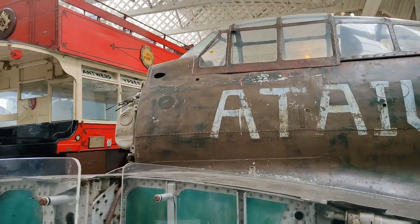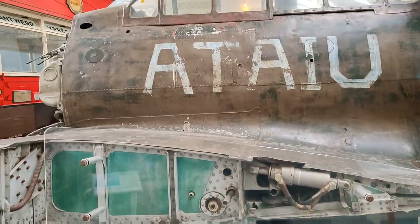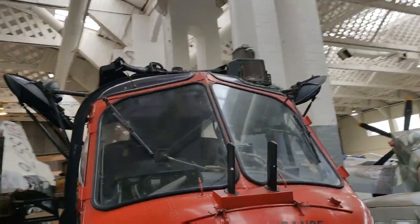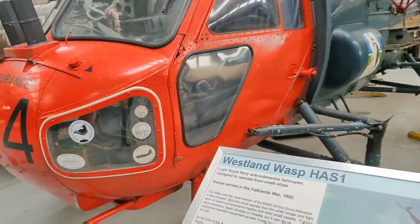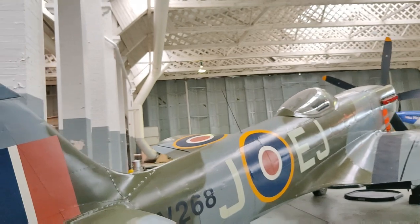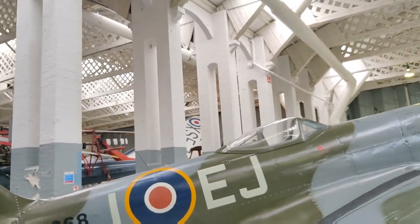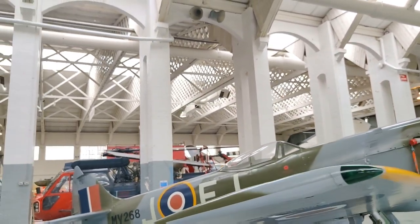The most successful Japanese fighter aircraft of the Second World War. The cockpit section. Looking at the bullet holes and things, I don't think this one was very successful. HMS Endurance. The Wasp. Served in the Falklands War also. See, if these planes could talk, tell you their stories, it'd be mad, wouldn't it? Is this a Hurricane or a Spitfire? I always confuse the two. I think it's a Spitfire, yeah. Hurricanes are slightly smaller, aren't they?